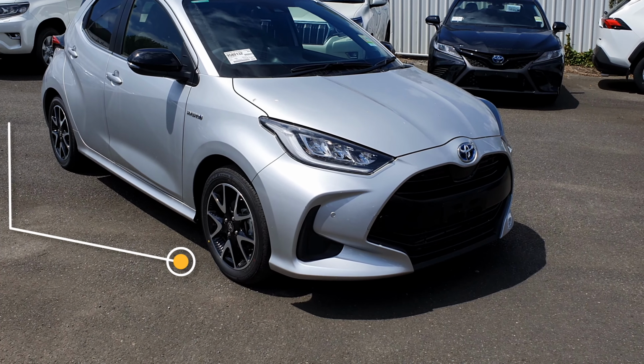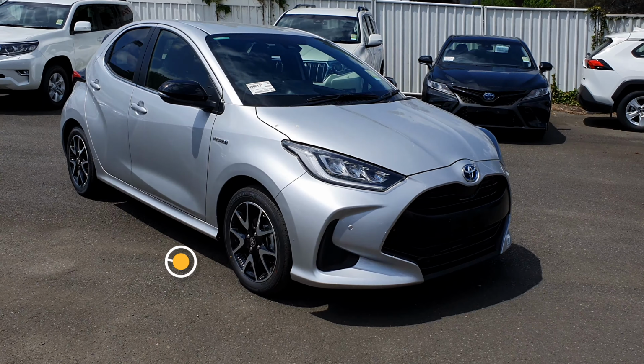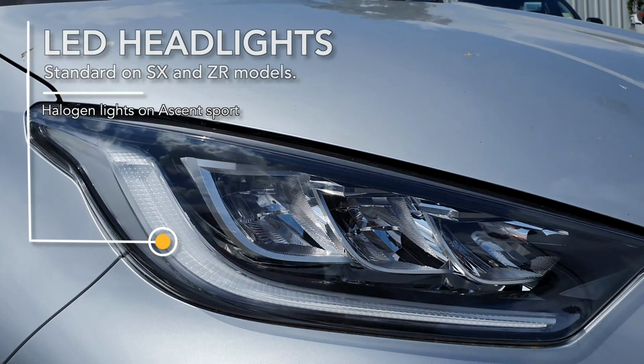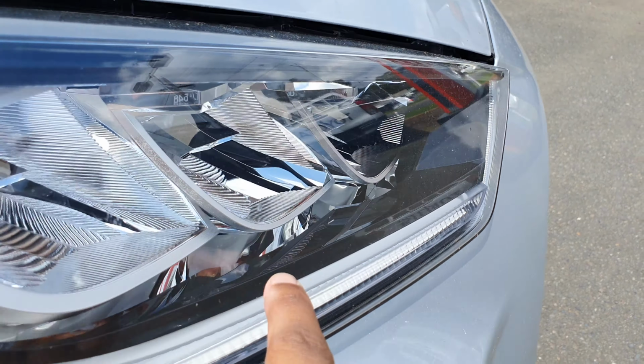Guys, this is an in-depth tour of the all-new 2020 Toyota Yaris ZR Hybrid. Towards the front, you've got full LED headlights, as you can see. You can also see they are blacked out as well, which is a nice detail inside the headlight there.